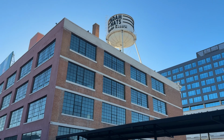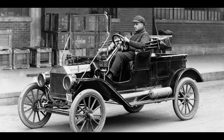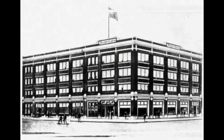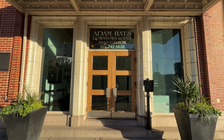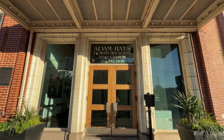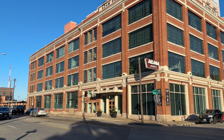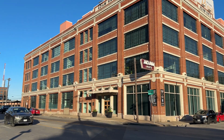It was built in 1913 as Ford Motors assembly plant for the Model T cars, and it cost $175,000 to build. Adam Hats was the first car assembly plant in the southwest part of the United States, and it significantly changed the course of Dallas, establishing it as a regional trade hub. And at one point, Ford was the largest employer in the Dallas area.